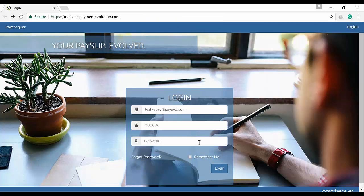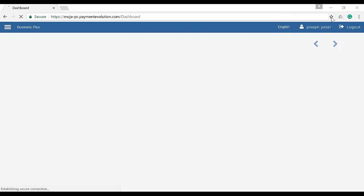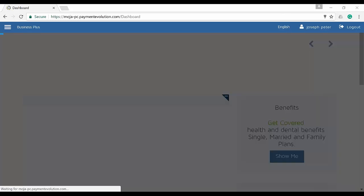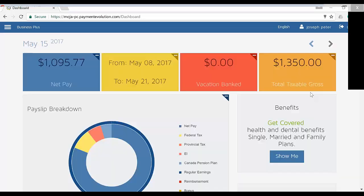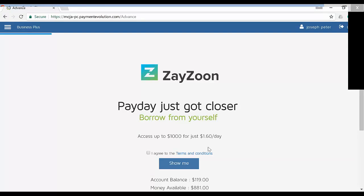Let's put in my password here. All right, for the time being, I'm Joseph Peter. Once you log in to your PayChequer account, you can scroll down and see Pay Advances here. Borrow from the bank of you, and you could request a pay advance here. You could click the Show Me button. Tate, if you want to walk us through it, I'll keep it on my screen.